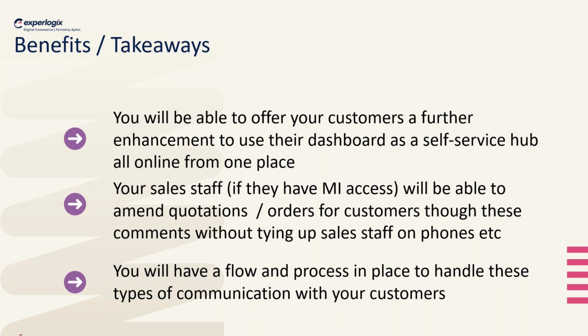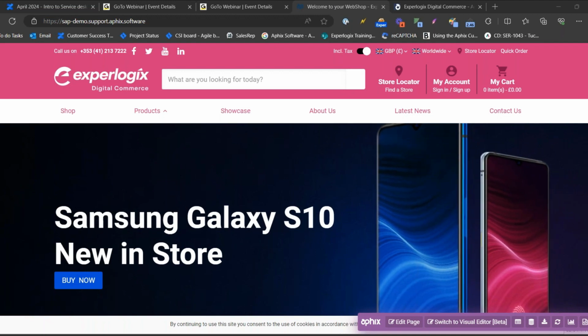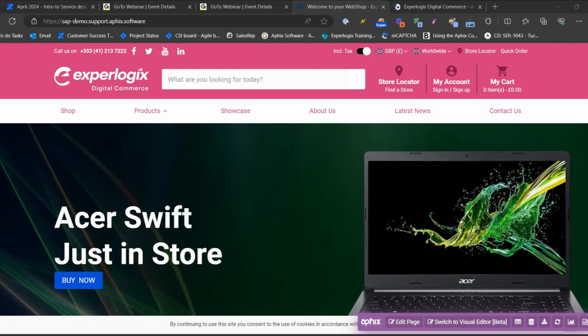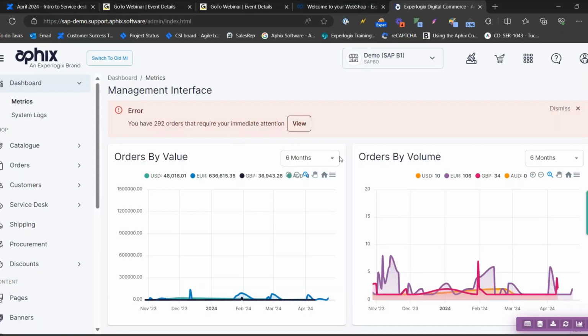So it gives the end user a really, really tidy, nice experience overall. So I'm going to share my screen now. Yeah, you should be able to see my screen. Hopefully you can anyway. Okay, so I suppose the first thing, as I said, is we're just going to dive into our management interface here.